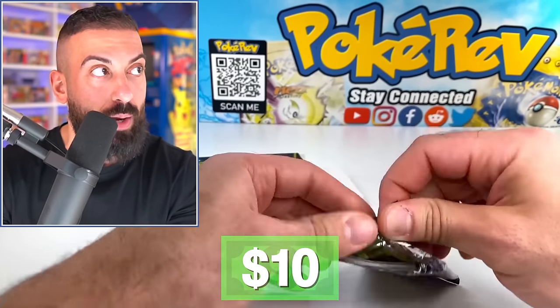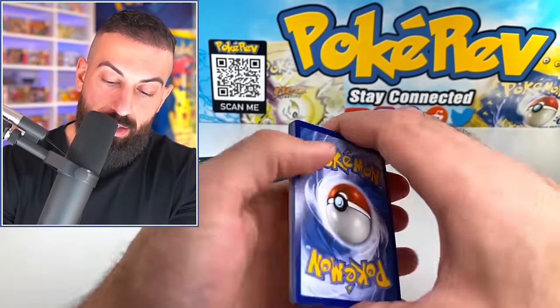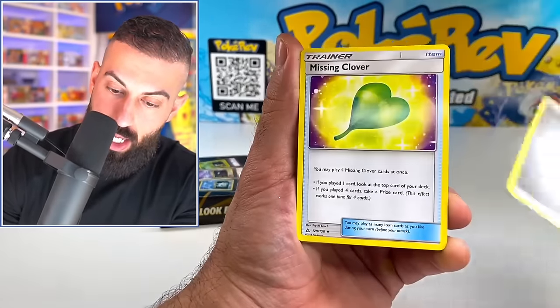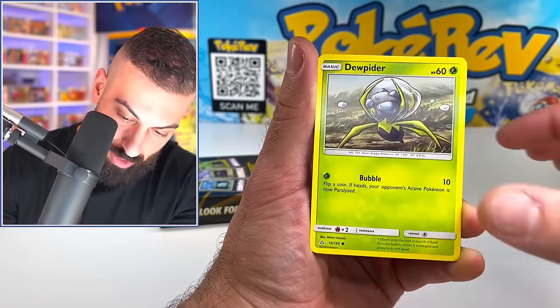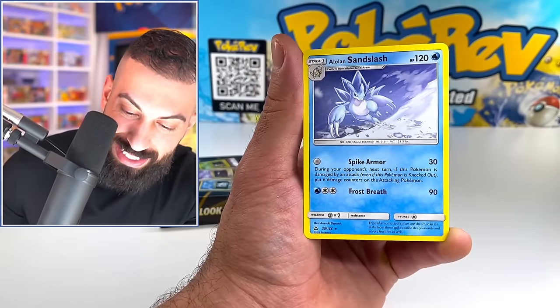Oh, it's Ultra Prism this time. Ultra Prism, okay. This is a solid set. This has the most valuable Full Art Trainer card, I believe. Let's see if we can get it. Probably not. Let's see. Plusle. I like the odds here, though. Turtwig, Stunky. Giratina, Prism card. Let's go. And a Sand Slash.